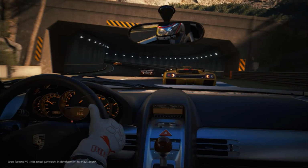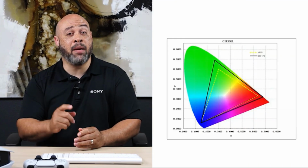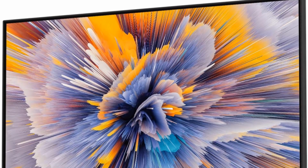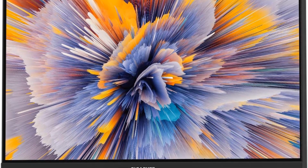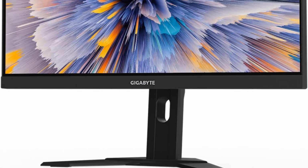The impressive 160Hz refresh rate ensures smooth and fluid motion, complemented by a rapid 1ms GTG response time for minimal input lag. In terms of color accuracy, the monitor boasts 10-bit color support, covering 95% DCI-P3 and 129% sRGB, making it suitable for professionals who require precise and vibrant colors. Additionally, it is certified with VESA DisplayHDR 600, enhancing the dynamic range and contrast for a more lifelike visual experience.